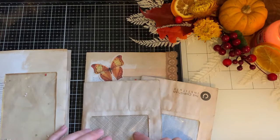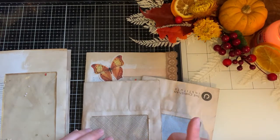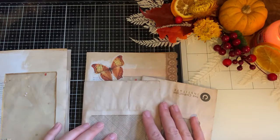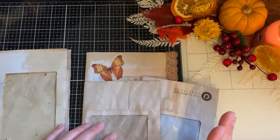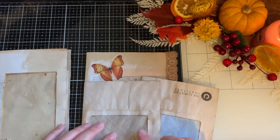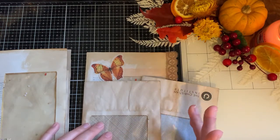You can sometimes, when you do these, because I bake my papers after I've tea dyed them just to dry them quicker, because here in the UK we don't have hot weather, sometimes this plastic sheeting can crumple up and basically disintegrate. It's not very nice, it melts.